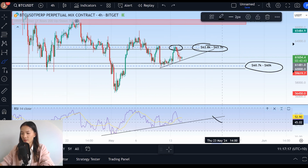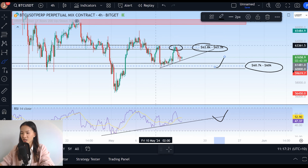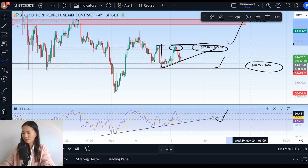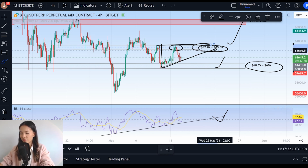So we have momentum confirmation, we have horizontal confirmation, and we can see on the price action, we are in a pattern of bullish compression. So we have pattern confirmation. So we have 3 points of confirmation that the price should be going upwards and we should be breaking over this level of resistance.